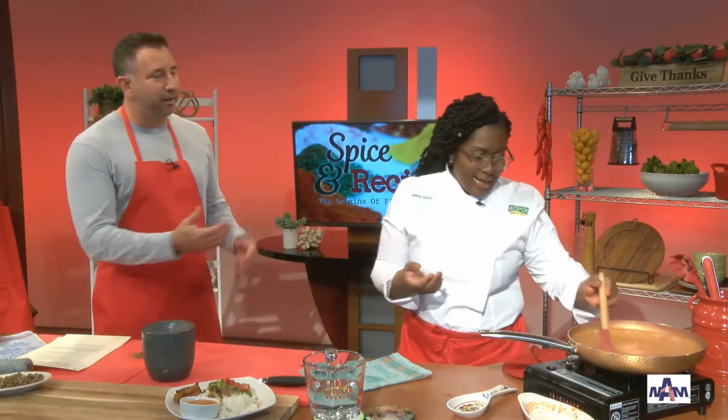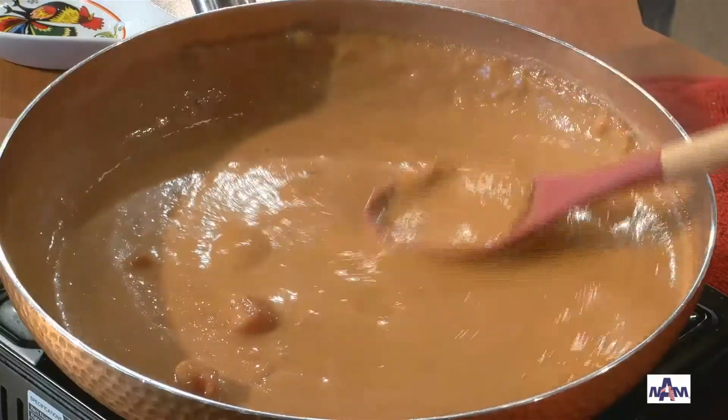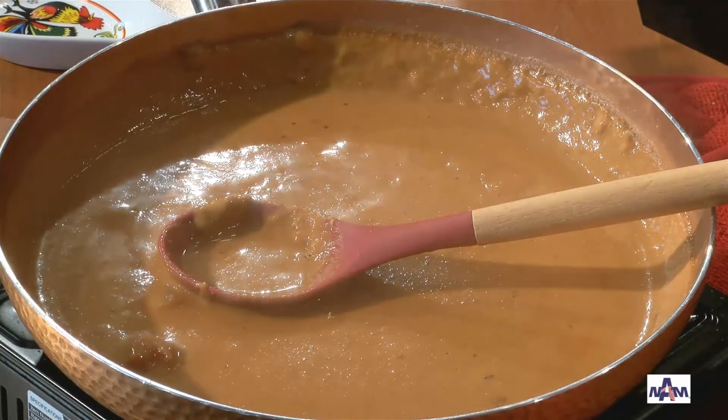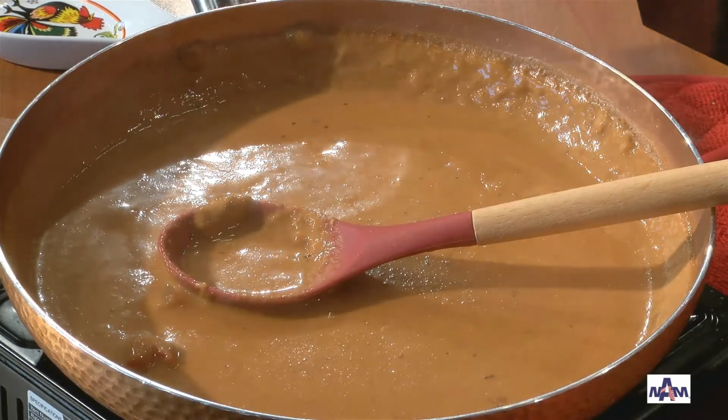Exactly. When I think about some of the influences of Togo, it's such a narrow country. There has to be other countries around there that have influenced the cuisine of that area. Well, not just that. Togo itself, we have like 37 other ethnicities within Togo alone, even though it's that small.